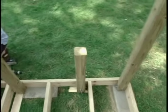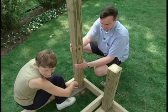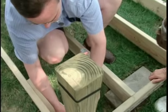Oh, Rachel's going to love this as a birthday present. Yep. Now we're ready to install our flooring, which in this case is very similar to outdoor decking.